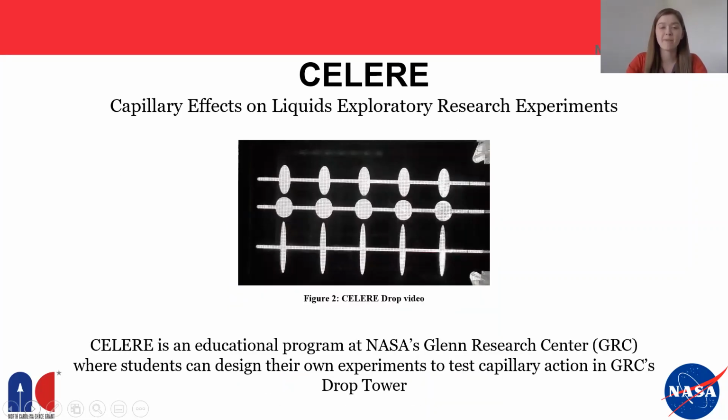So the project that I primarily worked on was CELERY, which stands for Capillary Effects on Liquids Excretory Research Experiments. CELERY is an educational program at the GRC in which students in grades 8 to 12 can design their own experiments to test capillary action in GRC's drop tower. Students are instructed to design their experimental plate in a 2D software program, and GRC will then laser cut them out to be tested with.